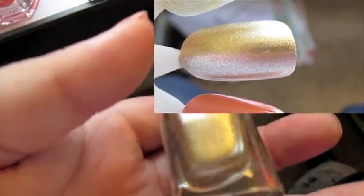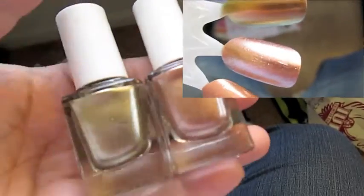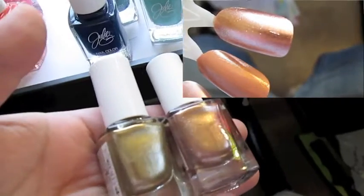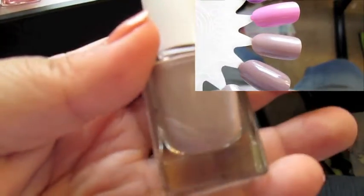There's Metallic Heels. This is one of my favorite ones. It's a nice shimmery gold. It's different from Liquid Metal. The Liquid Metal is here. It's more of a coppery gold, and then Metallic Heels is more of a yellow, greenish olivey gold. It has a little sheen in the bottle that it doesn't really come up when you wear it. Just a very tiny bit.